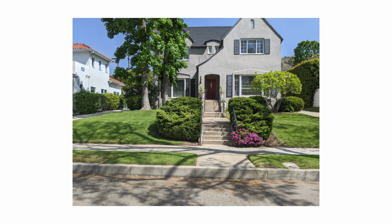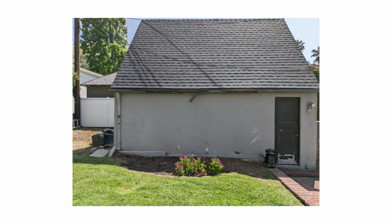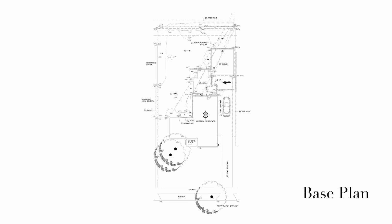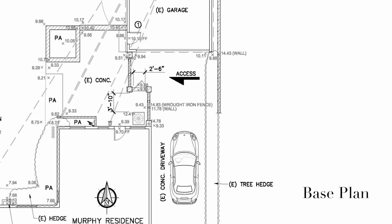Mr. Murphy came in and he had an older, beautiful historic home. I believe it was a Swiss chalet style. It was a family home, something that he inherited, and he had to do something with it because he wanted something beautiful. He wanted something stunning. So what he wanted budget-wise was up there.